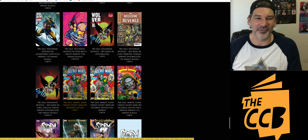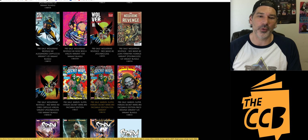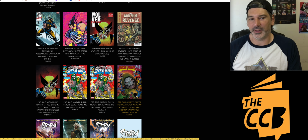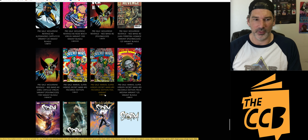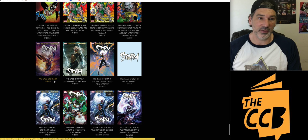They get expensive. Marvel Superheroes Secret Wars number 10, the facsimile, classic cover. You can get it in foil. But this 1 in 25 I really quite like. Little homage to the anniversary covers featuring Doom. And I didn't know Storm was getting her own series, but she is. Nice covers all along here.